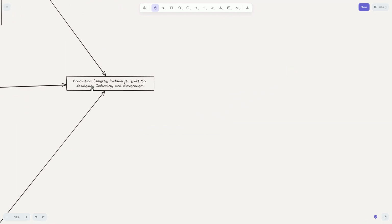So what does this conclude? There are diverse pathways available for bioinformaticians, and you can choose any one according to your own needs. So bioinformatics offers a variety of pathways for those interested in a career in this field. Whether you choose academia, industry, or government, there are ample opportunities to make a meaningful impact in the world of bioinformatics.